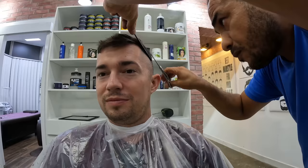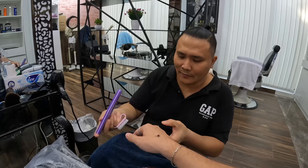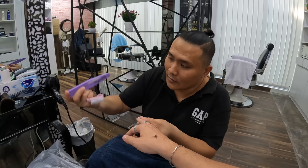And then meanwhile, guys, we've got the filing process. No, this is the buffer. Oh, the buffer. And this is what makes it shine? No, the other one. Oh, okay. This is to get the extra cuticle here. Oh, okay, the extra pieces off there. Smooth them out a bit. Yeah, they have the soft and the hard. Oh, soft and hard. Okay, that makes sense.